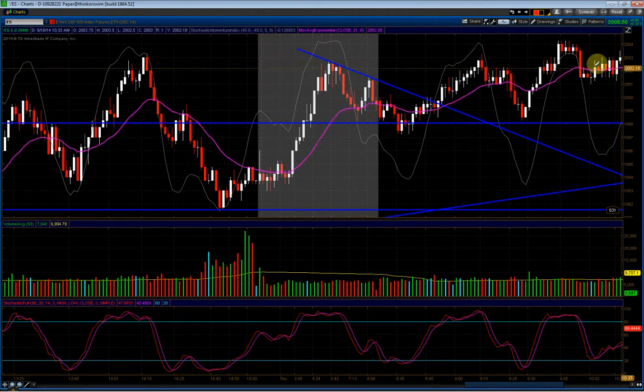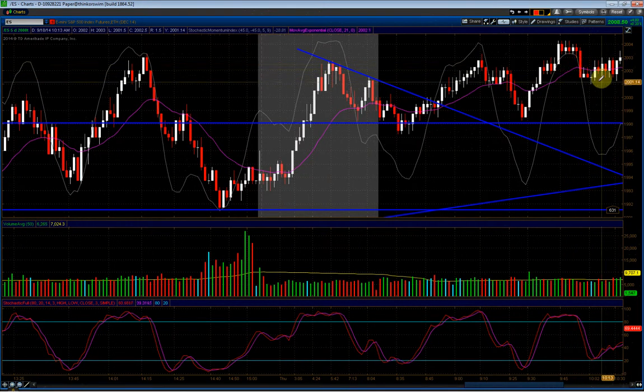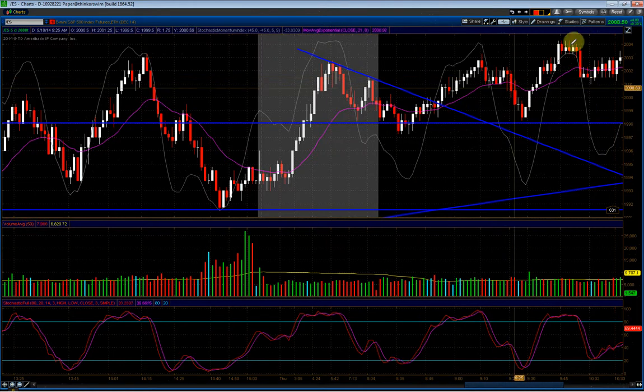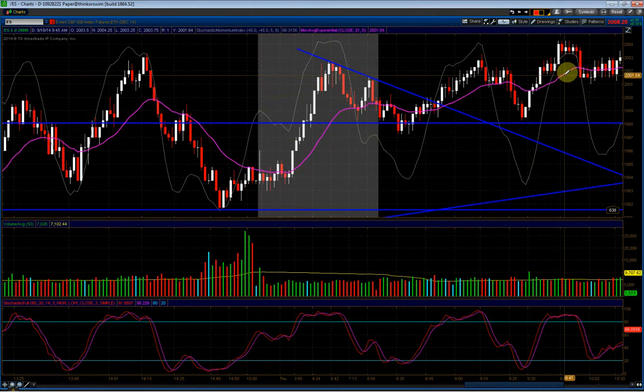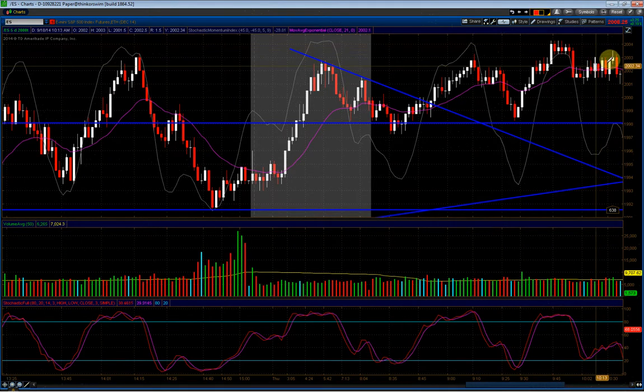And once again, you can see here, we're just banging around this 21 EMA. There's nothing to trade here, here, here. You can be more aggressive and take a trade, but you need to keep your stops tight. And it's not really a strategy. It's just a get in and hope you got the right direction. And again, we tried to pull up and we came right back down to it.